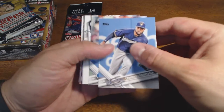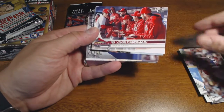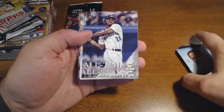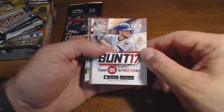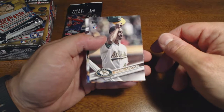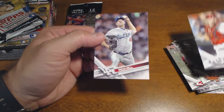All right, actually, I got only two packs of the Series 2. Domingo Santana. Jon Lester. Jose Lobaton. St. Louis Cardinals team card. Juan Marichal, MLB All-Star Game MVP. Ken Griffey Jr., all-time All-Star. There's a bunt. Amir Garrett. Hunter Renfroe. Jarrod Dyson. Noah Syndergaard. Matt Wieters. And Rich Hill.